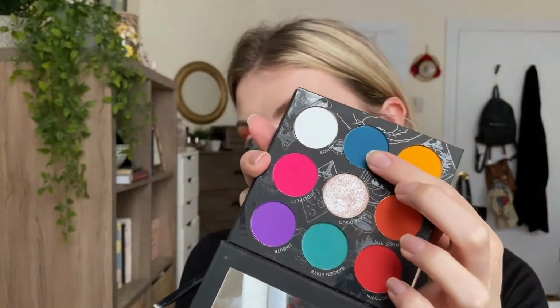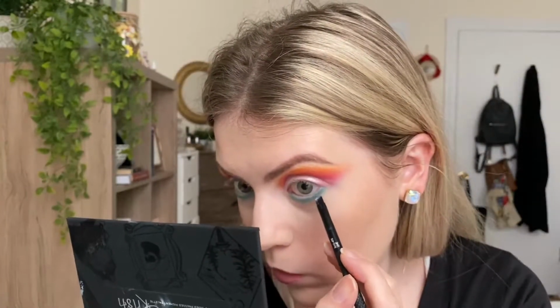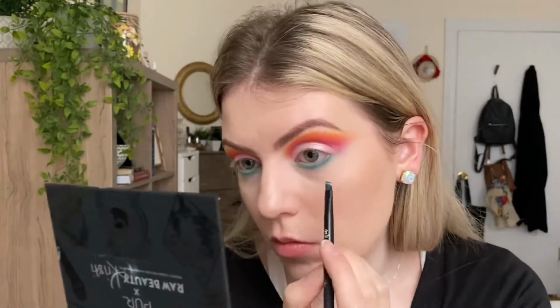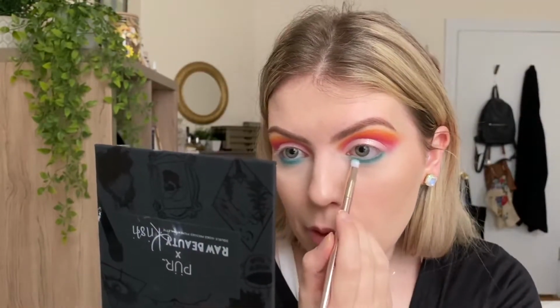But yeah, I'm just running that along my lower lash line, blending it out. And then I went in with a little bit of the shade Hurtful. It's more of a deeper blue, and I'm just taking that on a thinner angled brush. I wanted that right up close against my lashes just to give it some more definition. And then I went back into Garden State and blended it out again.